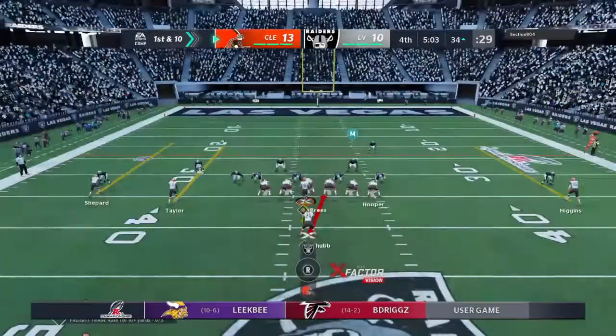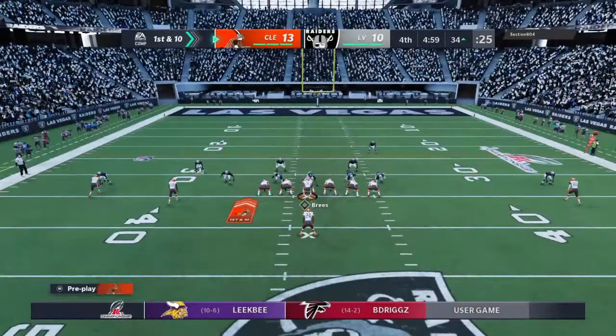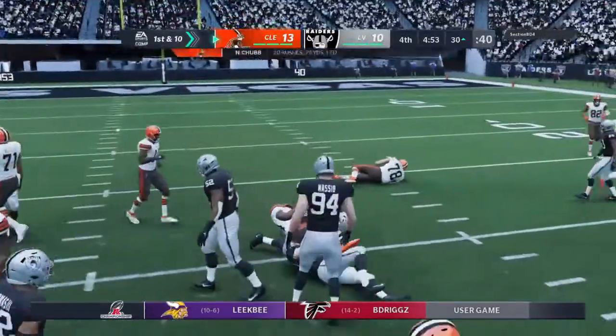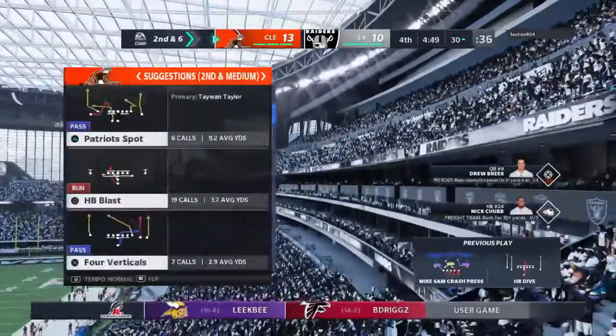From the 34 now, here's 1st and 10. Now Chubb. Jonathan Hankins in on the stop. I like a guy who understands the situation.